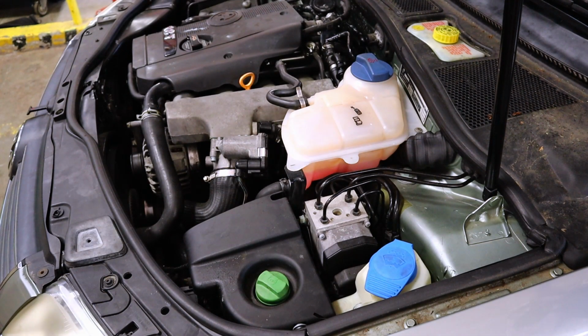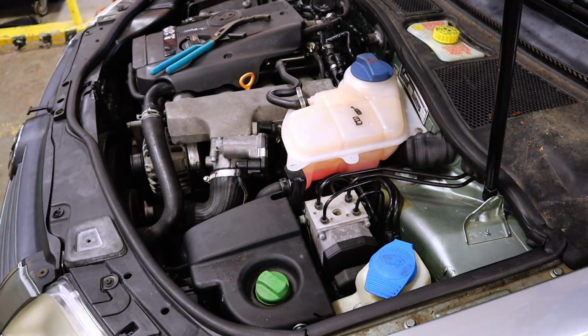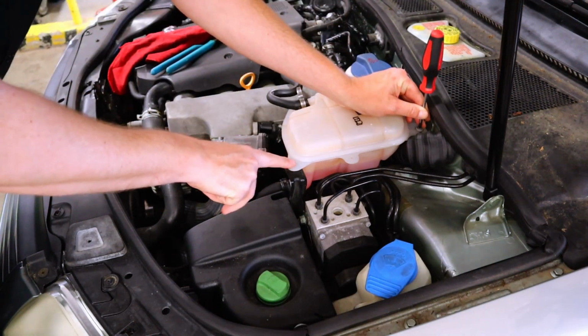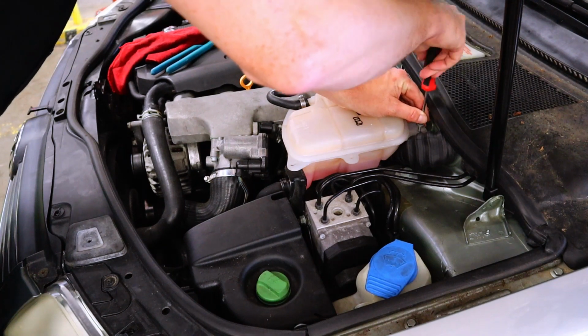Okay, I have the hood popped, and now I have to get this water bottle, this recovery tank, out of the way, because before I lift the car up to do the oil drain, I'm going to go ahead and take off the oil filter. The oil filter sits on the side of this engine, and it's almost impossible to get from the bottom. So step one is going to be a Phillips head screwdriver, and there should be 3 screws. I'm missing one right here. I don't know where it went. And so I'm going to take this off right here.